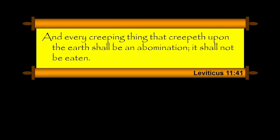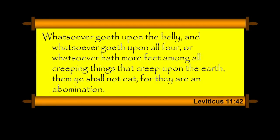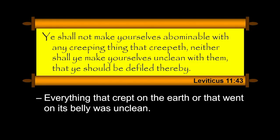And every creeping thing that creepeth upon the earth shall be an abomination. It shall not be eaten. Whatsoever goeth upon the belly, and whatsoever goeth upon all four, and whatsoever hath more feet among all creeping things that creep upon the earth, them shall ye not eat, for they are an abomination. Ye shall not make yourselves abominable with any creeping thing that creepeth, neither shall ye make yourselves unclean with them, that ye should be defiled thereby.